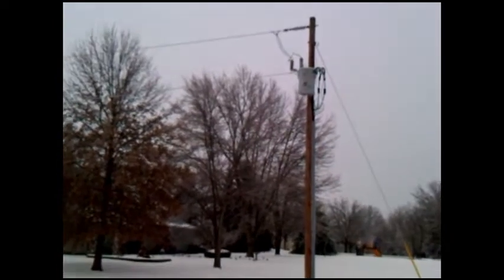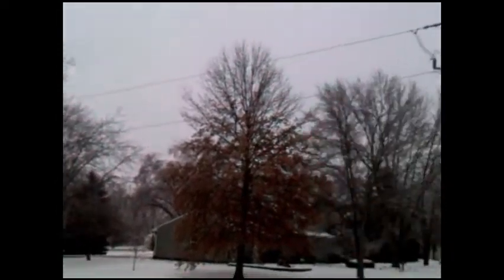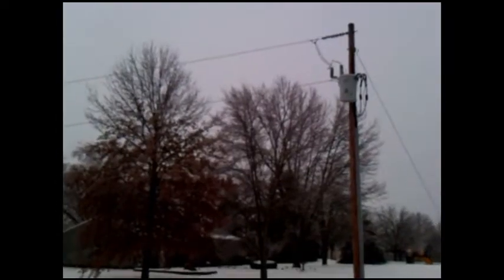We're supposed to pick up about another half inch tonight too, so we're praying the electricity stays on. It's hard to zoom in and look at things, but the power lines are definitely sagging some. There is ice on them as well. We'll take a closer look at some things a little bit later. And it's in the neighbor's yard.